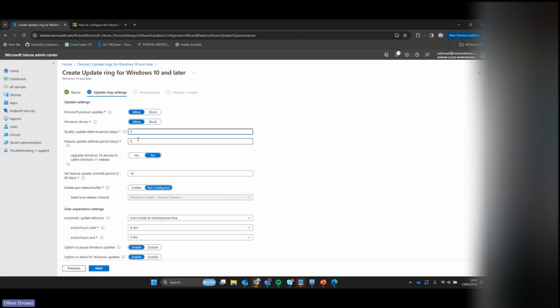In this instance, I'm just going to set it to 3 days so that it doesn't deploy immediately. The tech savvy amongst you, which will most likely be all of you, being IT admins and so on, will know that sometimes Microsoft's updates don't always play so well with your system. Not a great idea to have them deploy absolutely immediately in some cases. So I like to set a deferral period.